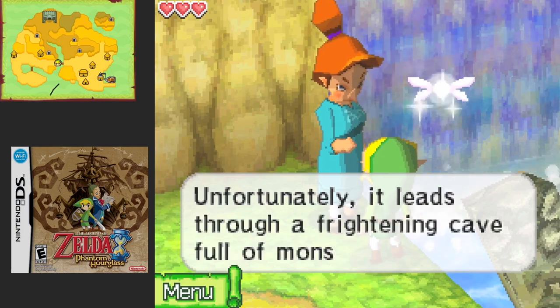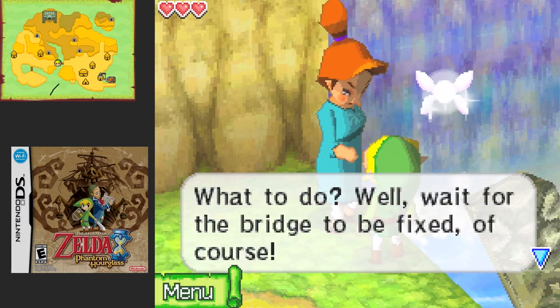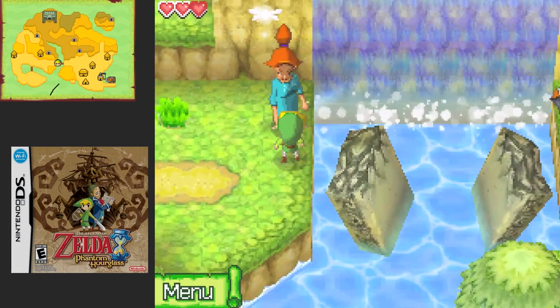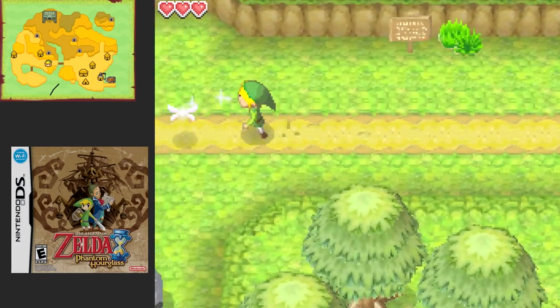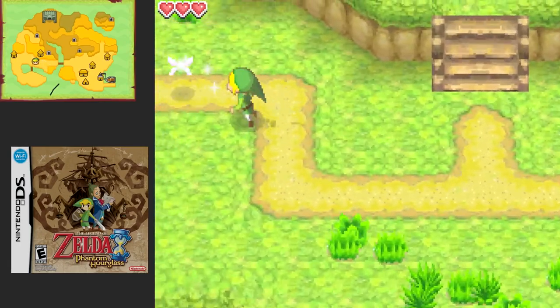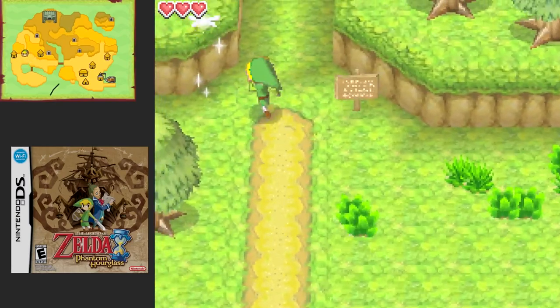Fortunately, it goes through the cave full of monsters. What to do? Wait for the bridge to be fixed, of course. We can do that, or we can go on the dangerous road and just go up to get to this town, I guess. I think it's over here.